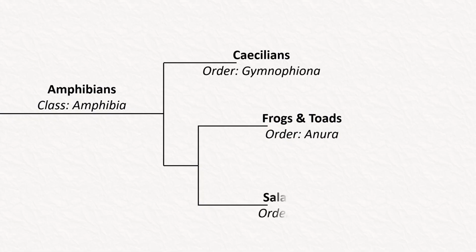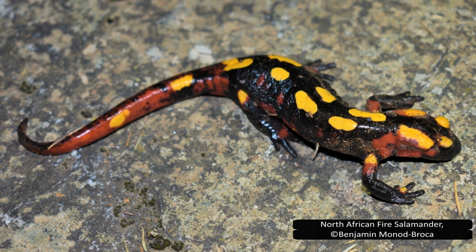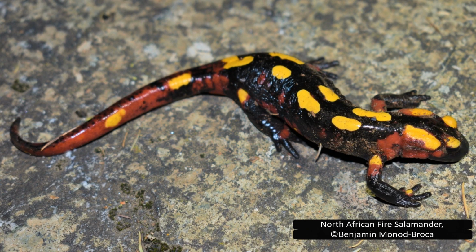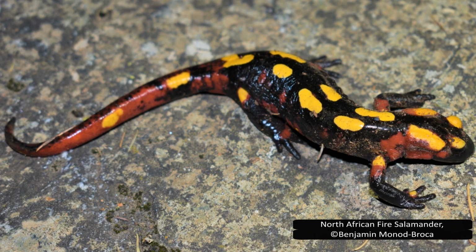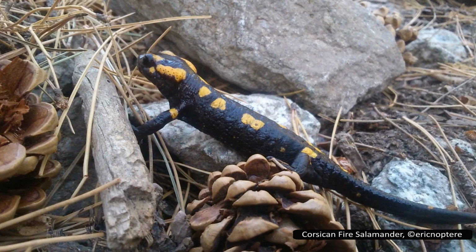Finally, we come to the salamanders in Urodela. The adults have a lizard-like appearance with a body low to the ground and a long tail. The young are called larvae, and like tadpoles, many of these are fully aquatic. There is a lot of diversity in the life cycle of salamanders, however, with some species remaining fully aquatic their entire life, while others emerge from the water to live mostly on land, although, as amphibians, most species need to return to the water to reproduce.